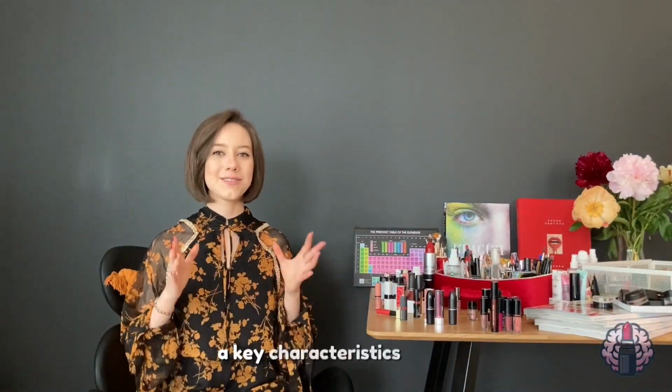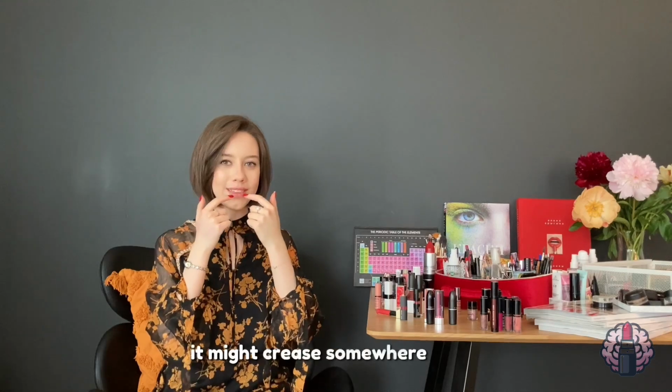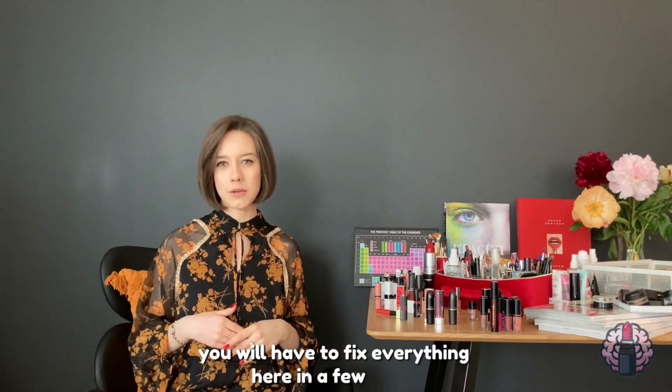A key characteristic of lip glosses and lip oils is that they are the least lasting products, so 1-2 hours maximum. Be mindful of how the product goes off. It might crease somewhere in the corners of your lips, so pay attention to that when you are reading reviews on your specific product. Additionally, they tend to make other products like a lipstick or a lip pencil last less. So if your lipstick lasts for 6 hours and a lip gloss lasts for 1 hour, probably you will have to fix everything here in a few hours.